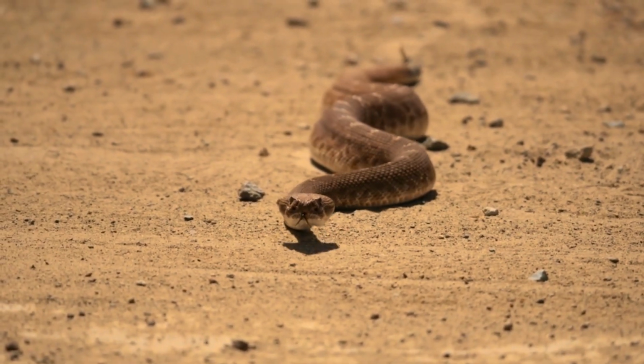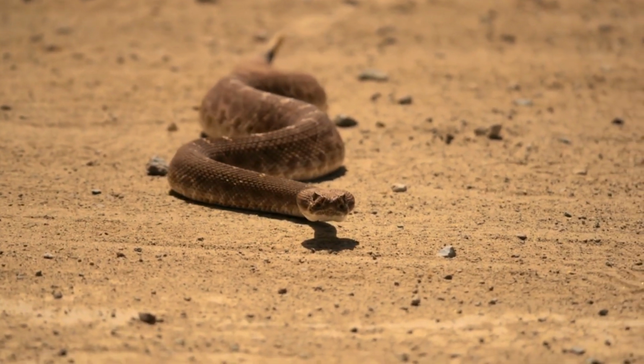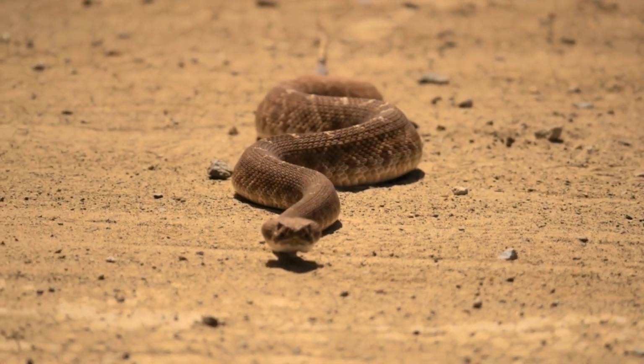The California condor uses thermal updrafts to soar high, while rattlesnakes of the Great Basin thrive in the fluctuating temperatures.